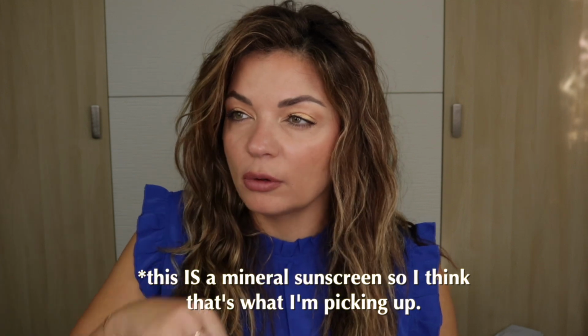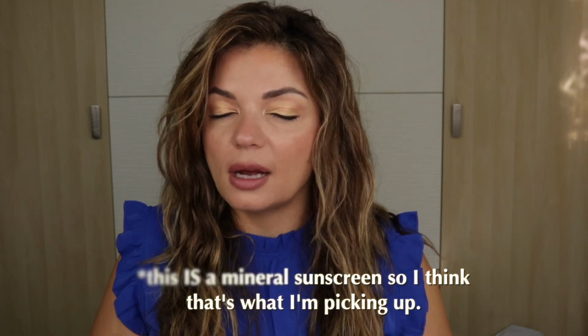This RMS, I don't think puts fragrance in. It does have a smell, but I believe it's fragrance free. It just has that actives smell. Does that make sense? It almost smells a little bit minerally, but I'm pretty sure it's fragrance free. I'll double check. If it's not, I'll make a note, but I'm pretty sure that RMS is fragrance free. So those are the 3 that I took.